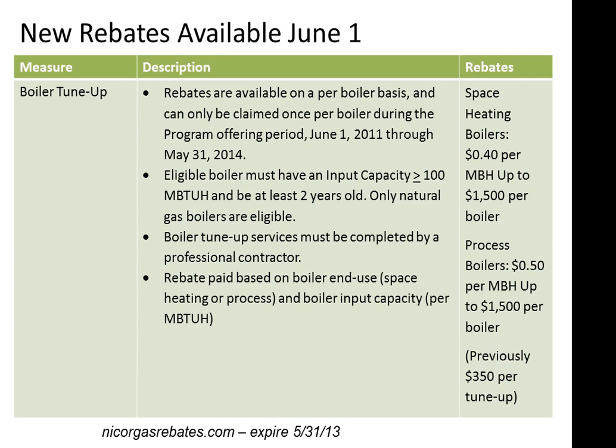The boiler tune-up program changed as well. This is now a tiered program based on the size of the boiler. So it is 40 cents per MBH up to a maximum of $1,500, whereas previously it was a $350 rebate. So if you were doing really small boilers like 100,000 BTUs, you probably loved this program and you were getting paid pretty good for it. If you were doing larger boilers like 1 million plus, it was not a very strong rebate. So now it's tiered to match the size of the boiler.